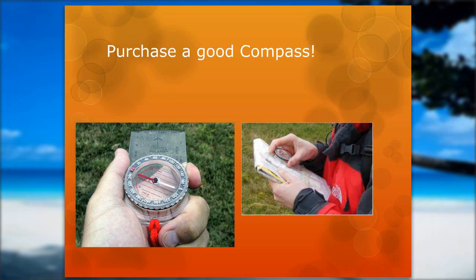You need to seriously consider purchasing a good compass. Anybody involved with Feng Shui is definitely going to be of interest in where the house is pointing or where their bedroom might be located. So just for that reason, it's to your benefit to have a good compass in your car.